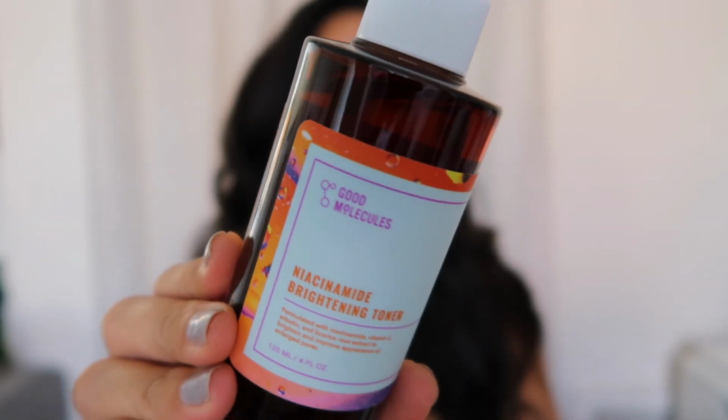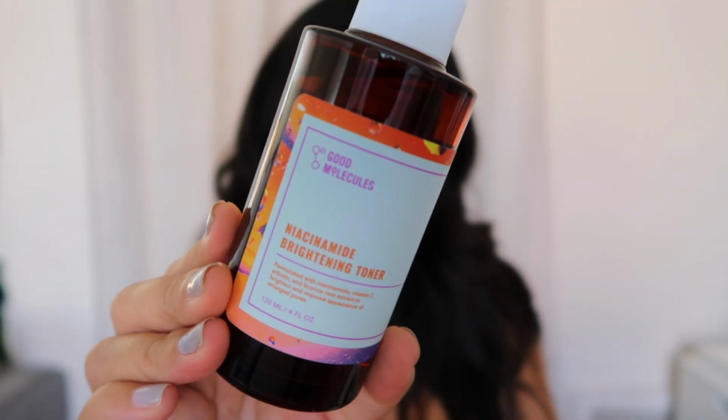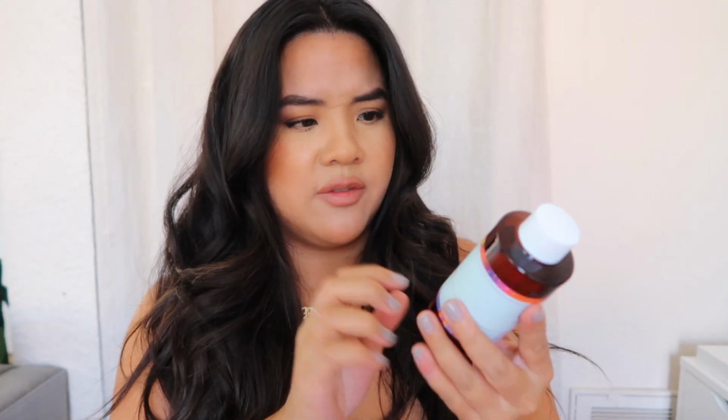And then they sent me their Niacinamide Brightening Toner. Niacinamide is really hot right now. It's great for brightening, so that looks like this. And again, love their packaging, glass bottles. I also love the darker jars. Anything in a darker jar is really going to protect your skincare products from any kind of heavy sunlight, stuff like that, so it doesn't go bad as fast.